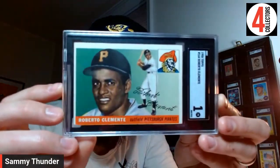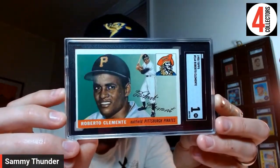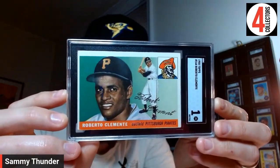Then day two came, and I knew that was going to be my day to buy whatever card I wanted. The Clemente was definitely on there, and I found the table that I wanted to buy from. He still had the card, raw like I mentioned, and I bought it off of him for a very nice deal. I ended up sending it to SGC for instant grading that day. It came back a 1, but I was okay with that because I knew I was going to get that grade.